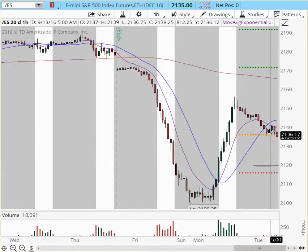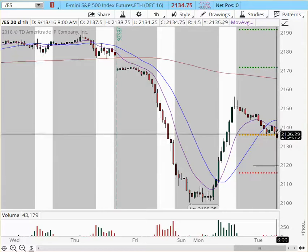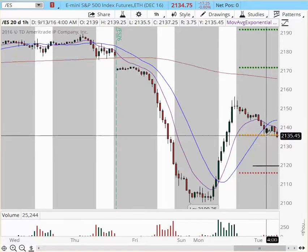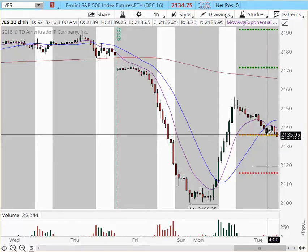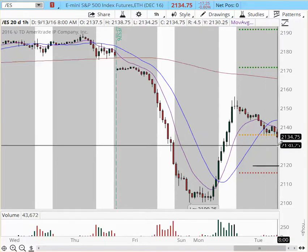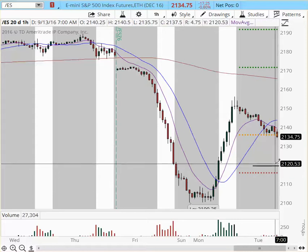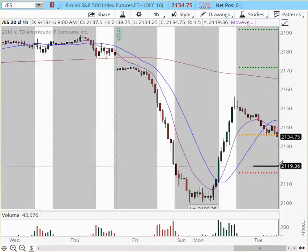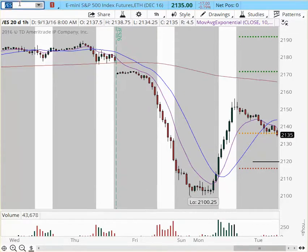So if this is going to be the case, and as you can see right now, we're really trying to push through these lows right here that were formed basically in the London session. So remember, it had the widest void to go to 2120, and if this area will not hold, and if we're not going to bounce off this area, remember, there's a chance of revisiting prior lows.